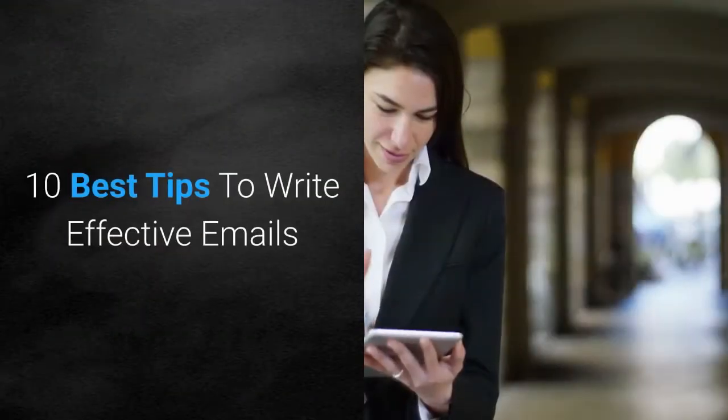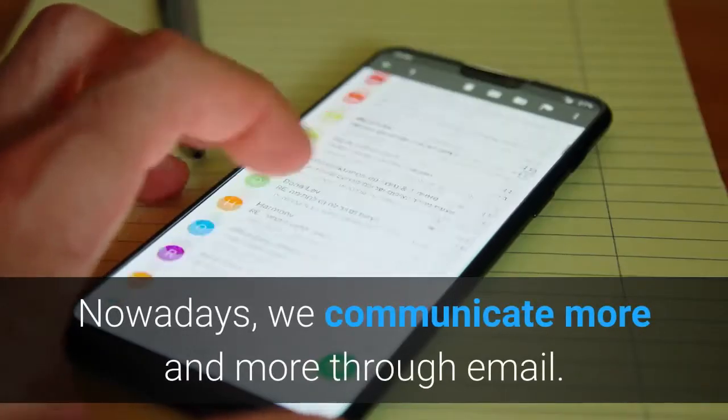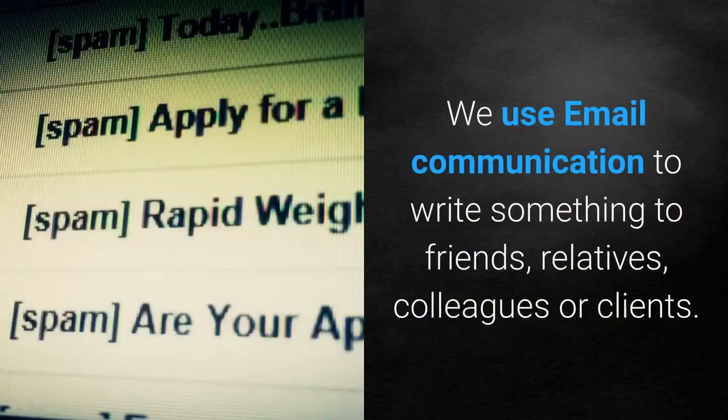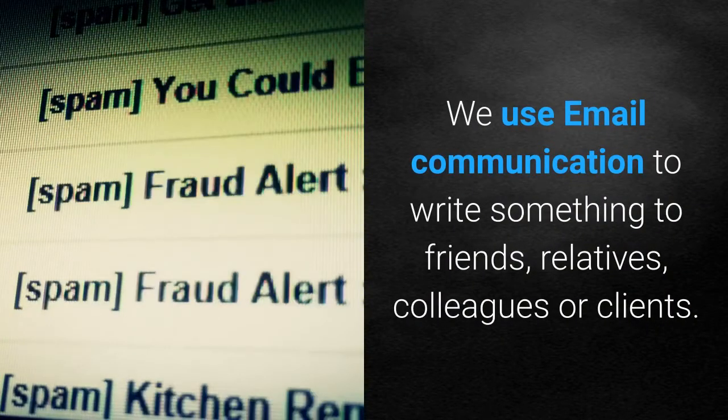10 Best Tips to Write Effective Emails. Nowadays, we communicate more and more through email. We use email communication to write something to friends, relatives, colleagues or clients.